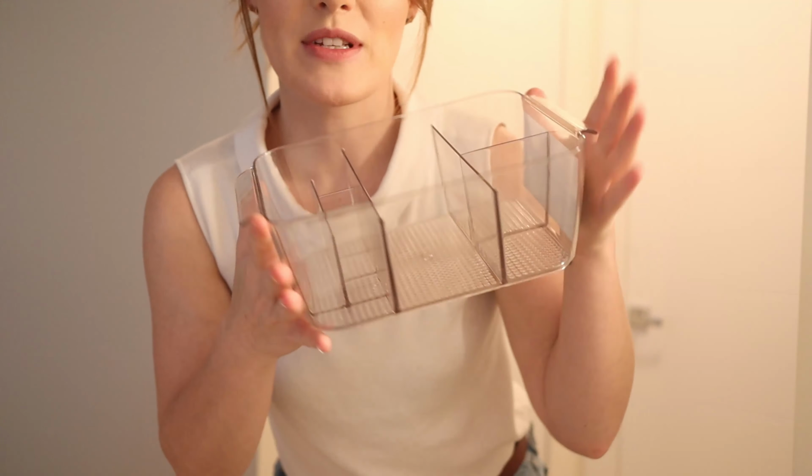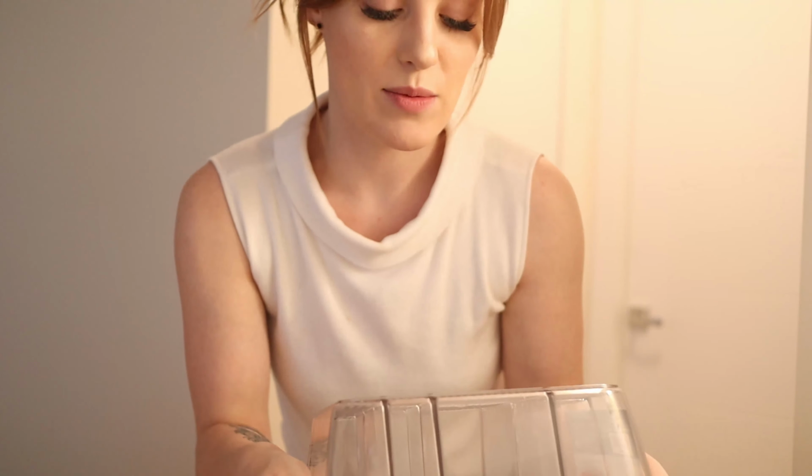So I went out to Walmart. I got myself this. There was a couple options, but I found that this one is probably going to be the best for what I need it for, which is my makeup area. And I'll show you what my makeup area looks like, because I have a lot of makeup stuff and I do use it, but I don't use it all at once. So I want it to be displayed nicely, but without it being cluttery.